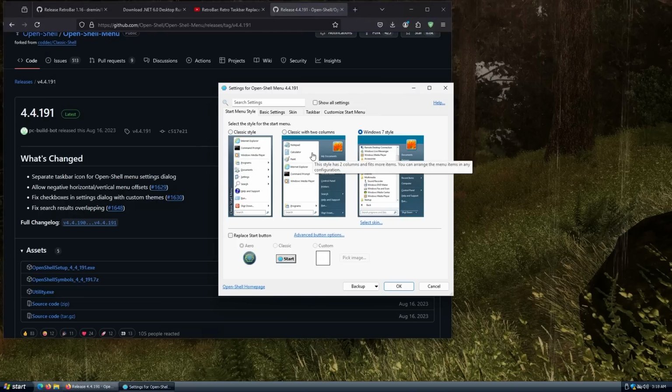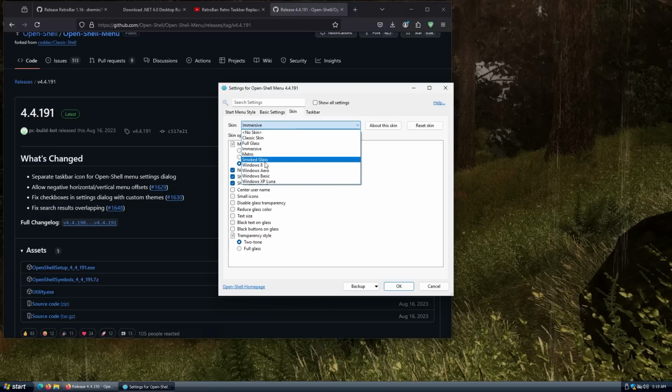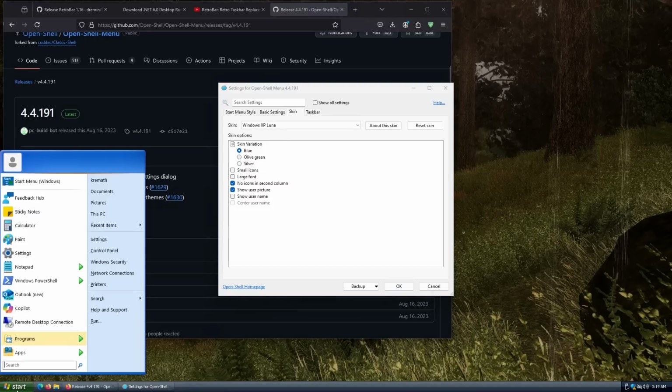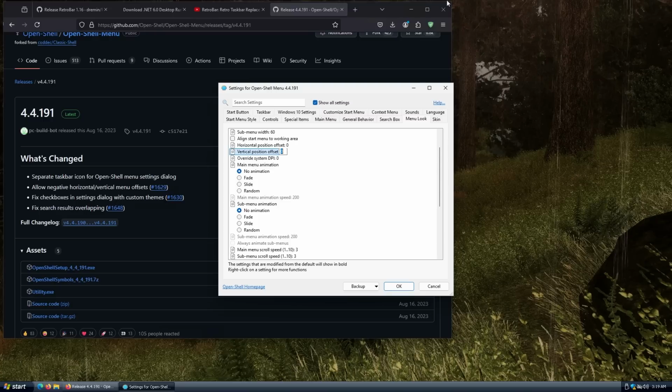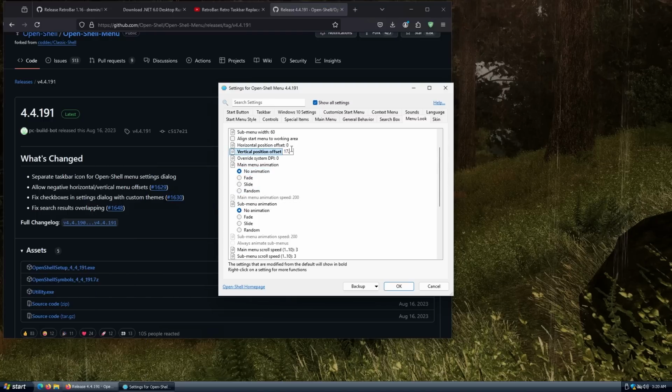Cool. I like the Classic with 2 columns. You can do whatever you want. And the skin, we're going full on Windows XP, I believe. So there we go. Okay. There'll be a little bit of a gap right there. We can fix that if you like. Vertical position offset. Let's see, 20. Let's see what happens. A bit much. Let's do 18 again. Good enough.